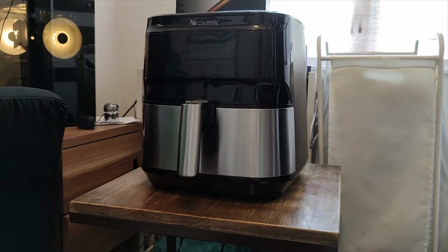What are some of the other things I like about this air fryer? I also like the design. I think it certainly looks a lot more expensive than the price tag. You can see it has a nice stainless steel finish. The quality of the material seems pretty high for the price, and the finishing on the plastic is pretty good. So I'm happy with the design. I think it looks pretty good in my kitchen.